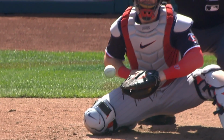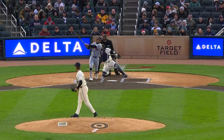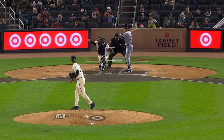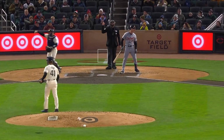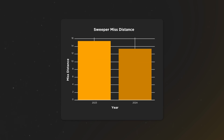In addition, Ryan worked on his sweeper command. The pitch is grading out better as he now has a grip and an entire season of throwing it to where he knows what he wants to do with it. It's not just fastball split against righties. These two new breaking balls this year have been effective. His miss distance on the pitch has gone from nearly 16 inches in 2023 all the way down to just 13.5 thus far in 2024.